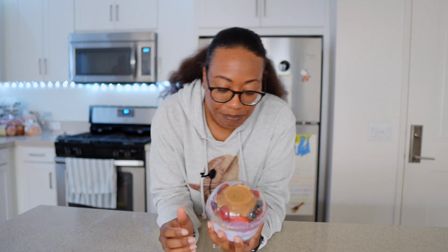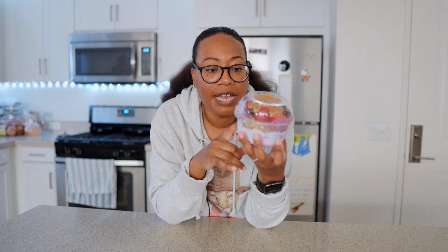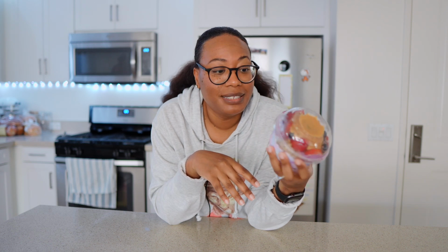It looks so good. Basically, you pick a base, and then you can get oatmeal or chia pudding put on top, and then fruits and granola and all that good stuff. What I have is a coconut cream base. They call it Coconut Dream. I'm still not 100% sure what it is, but it's delicious.